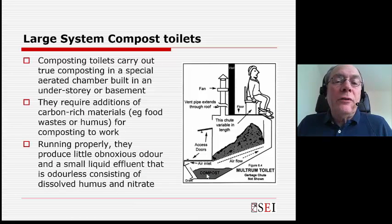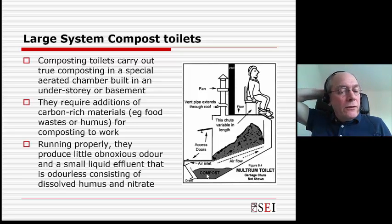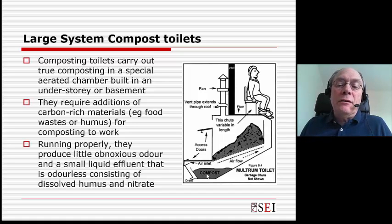There are, of course, successful compost toilets, but these are much more sophisticated. They have true composts in the understory below. The systems are large. Basically, you're building up an ecosystem, a soil-based ecosystem with insects and worms and soil. There's an aeration system. There's a drainage system. So they have to be put in the understory basement, if you like. They also require additions of carbon-rich materials. It's not just enough with the feces and urine.